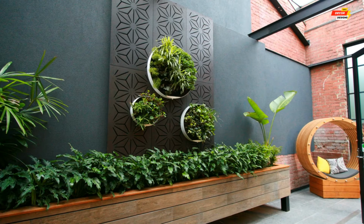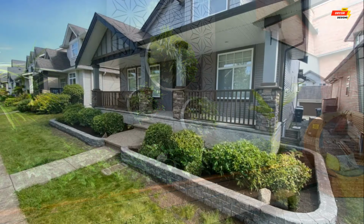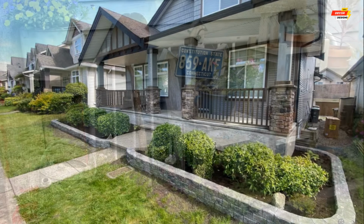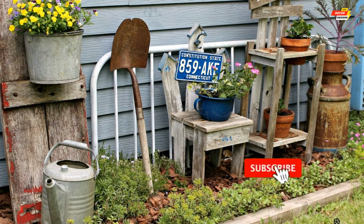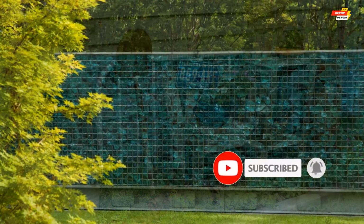Are you looking to add a touch of personality and style to your outdoor garden? One of the most effective ways to do this is by incorporating eye-catching wall decor. In this video, we'll delve into the world of outdoor garden wall decor, exploring its meaning, benefits, and practical tips for creating a stunning and inviting space.